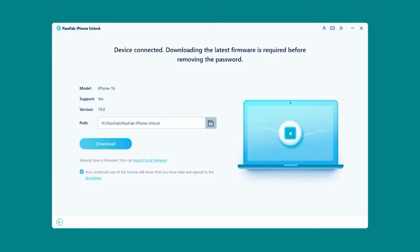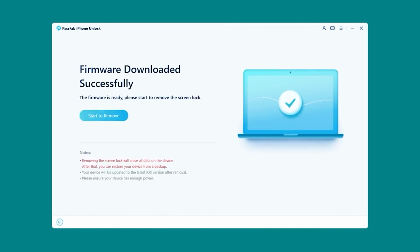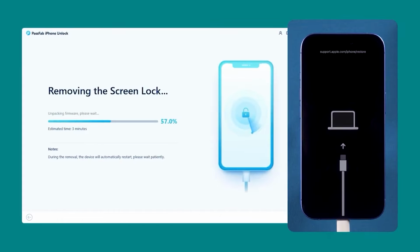In here you'll detect your phone, your version, and after that the path where you want to download it. So just click on download, it will download the firmware of your phone. Also, you just wait for the download to finish. So once it's done, you will see firmware downloaded successfully, and it's time you just need to click on start to remove. Alright, and after that you will start removing screen lock.